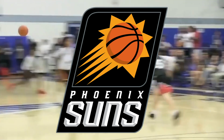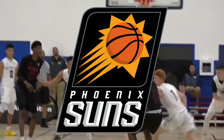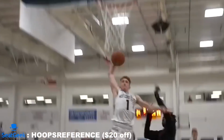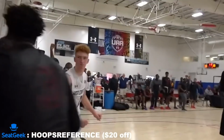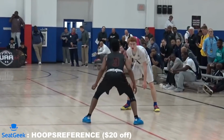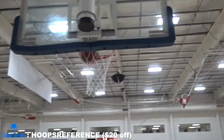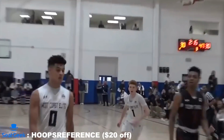Up next with the 13th pick, the Phoenix Suns select Nico Mannion from Arizona. Mannion looks terrific on tape, and his offensive skill set is so diverse, but this season his production has been a bit up and down. He's a natural playmaker that operates so smoothly with the ball in his hands and can get his shot off from anywhere, which is such a vital attribute to have as a guard in today's NBA.